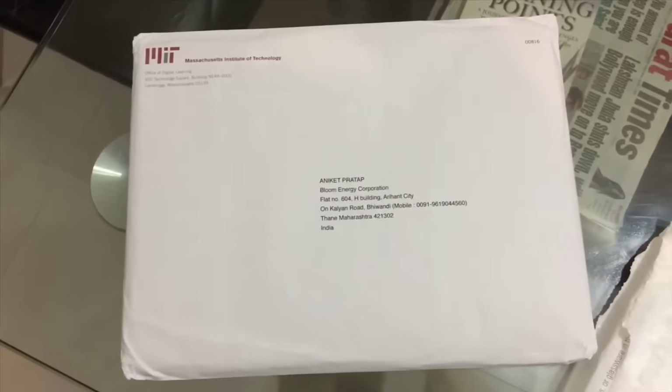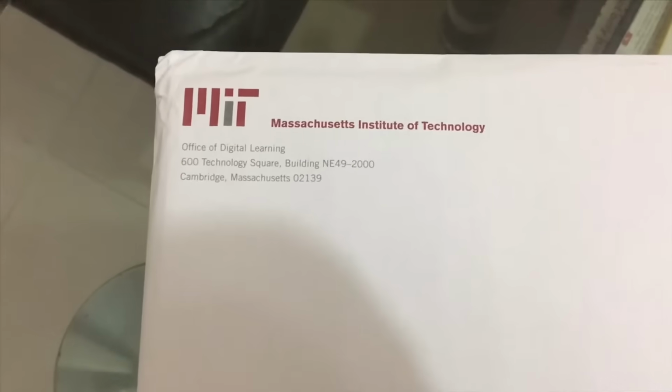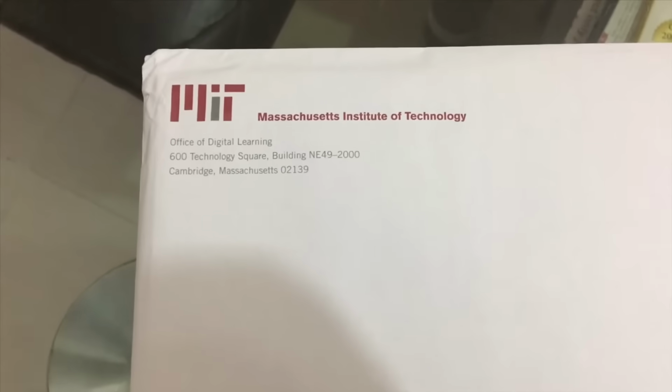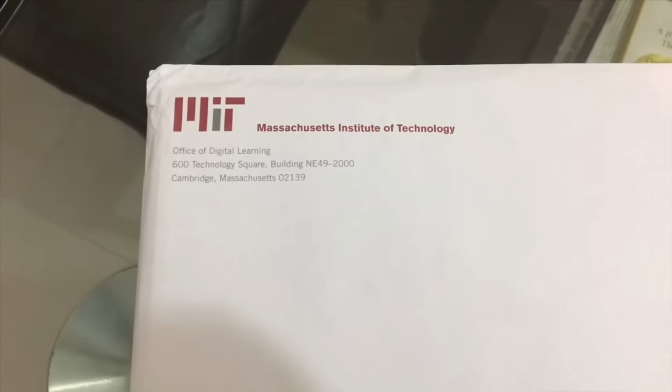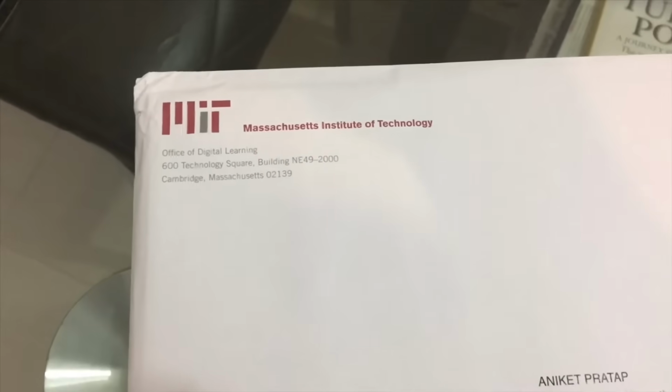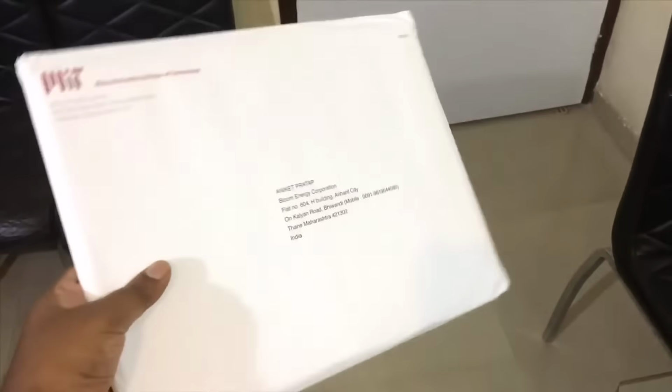Came from FedEx, and inside this, this is from Massachusetts Institute of Technology, Office of Digital Learning, 600 Technology Square Building, NE 49 2000, Cambridge, Massachusetts 02139. This is my address, and this is how I think the package looks like.